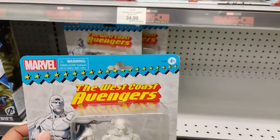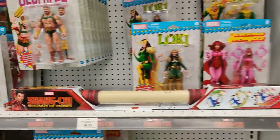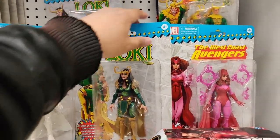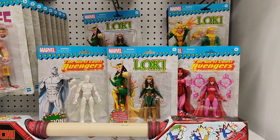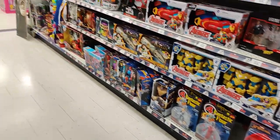$39.99, not a bad price for all these figures. Right, because Hercules himself is $36.99, so yeah, not a bad price, guys. So if anybody's looking for these, they are here at Toys R Us in Pickering. Sweet. That is awesome. Alright guys. Fantastic Four down there.